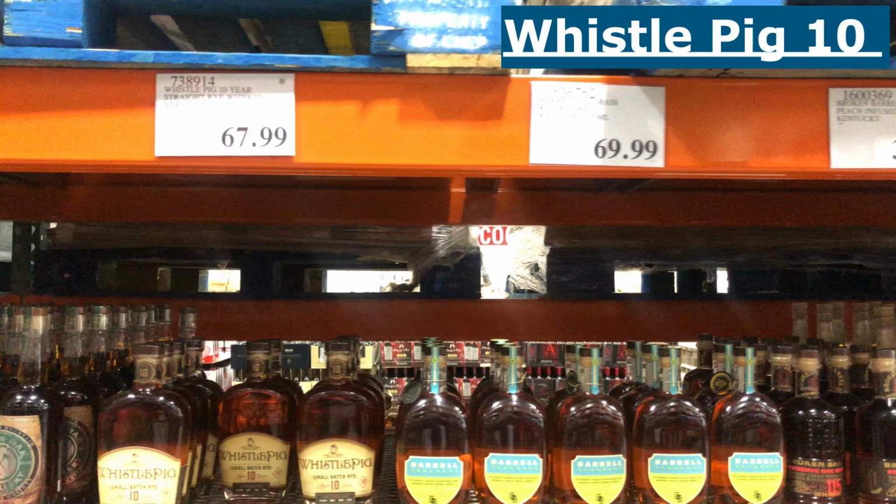Now, it's sort of weird though, because Whistle Pig is technically from the United States in Vermont, but they source all their whiskey from Canada and they still call it American. So it is Canadian whiskey, but everyone considers it American. I don't know, kind of like Keanu Reeves, I guess. Really, look it up. But needless to say, Whistle Pig was started in 2007 in Vermont and has been putting out some interesting whiskeys pretty much ever since.